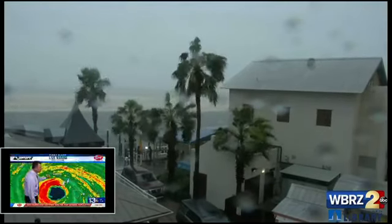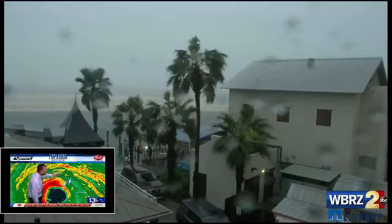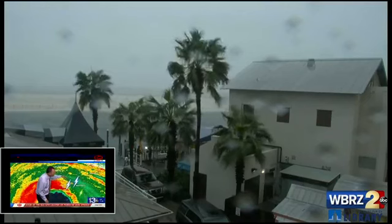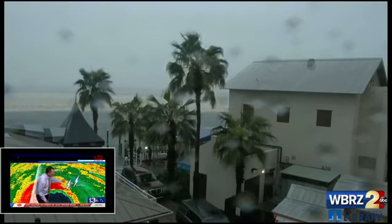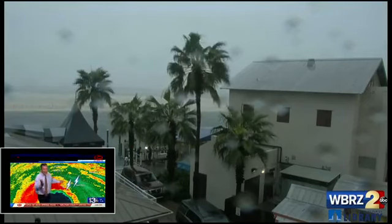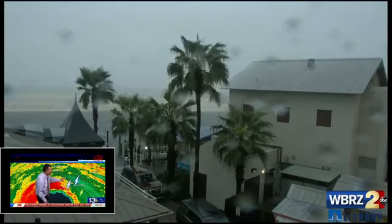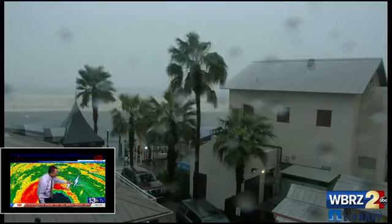We'll zoom down to Tyndall. Yeah, so there's the DuPont Bridge. That's Highway 98. Tyndall Air Force Base flight line's right about there. This is where all the housing is. And they've gone to Hurricane 1. And that's Highway 98.